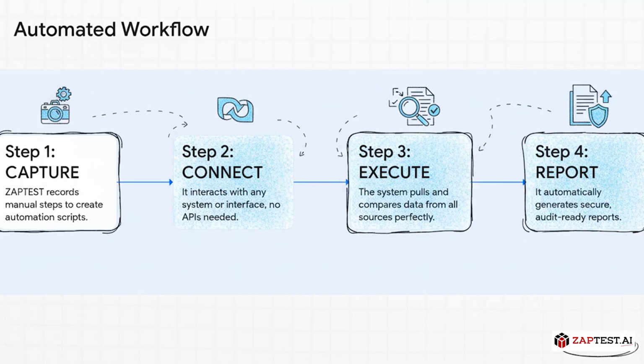Here's how it works. First, ZAPTEST just watches and records the manual steps your team is already doing to create an automation script. Simple. Then, and this part is key, it connects to any system you use. Doesn't matter if it's desktop, web, or even some old legacy software, you don't need any complex APIs. From there, it just executes the task, pulling and comparing data with total precision. And finally, it generates secure audit-ready reports. It can even email them out for you.